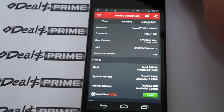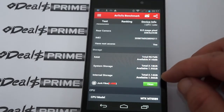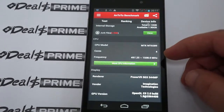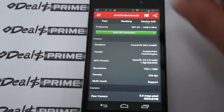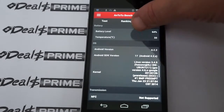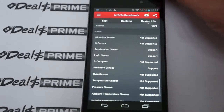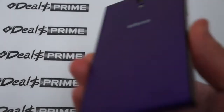And so yeah, RAM, it has about 414 megabytes RAM. Internal storage 4 gigabytes ROM with about 1.9 gigabytes free. Again, a 1.5 gigahertz CPU. So if this gets 1.5 gigahertz, then this CPU may be faster than the Qualcomm 1.3 gigahertz. 320 DPI on the screen. 1.2 megapixel camera on the front, so the front camera is not as much as the 512. And this firmware was last updated on January 23rd. And here are the sensors that it does and does not support. So that's kind of a surprise for me, but these phones look almost exactly the same.